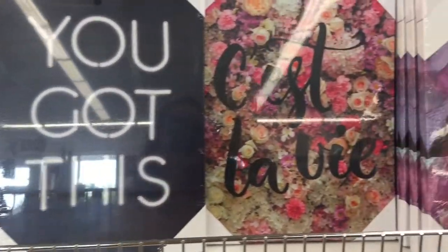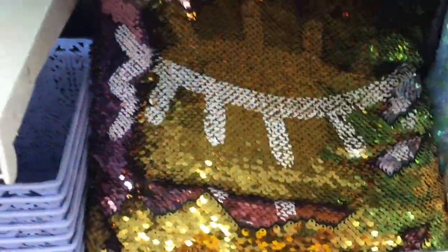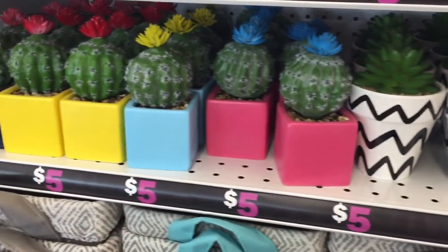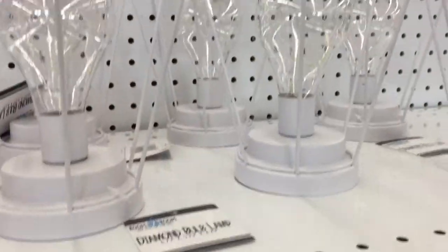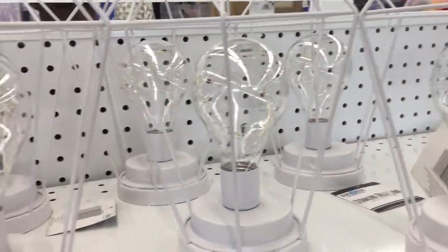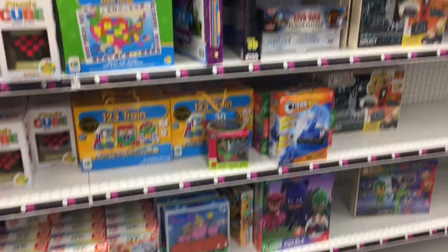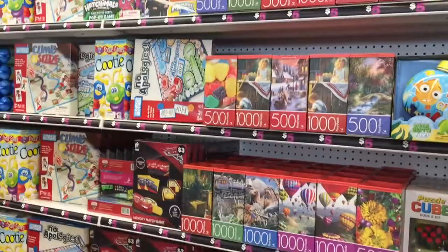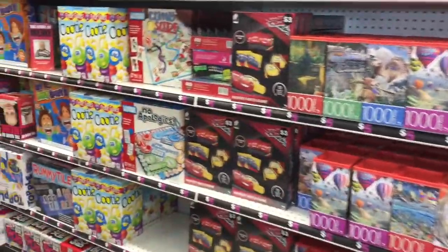Yes, yes, we do. More sequin pillows. And check this out. I'm awake. Nope, I'm asleep. How awesome is that? Little cactus plants, or fake ones at least, to put on your desk. And check out these light bulb lamps. What? Awesome. There are more board games here in addition to the ones that I showed previously. This is so awesome. Board games for indoor recess.